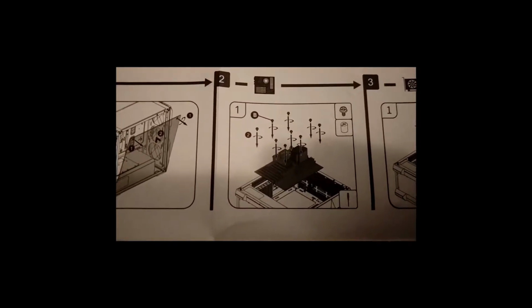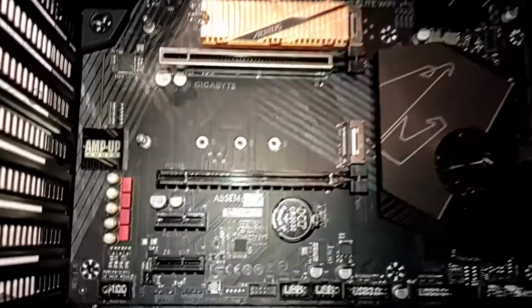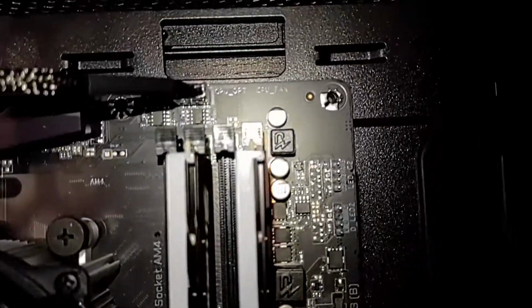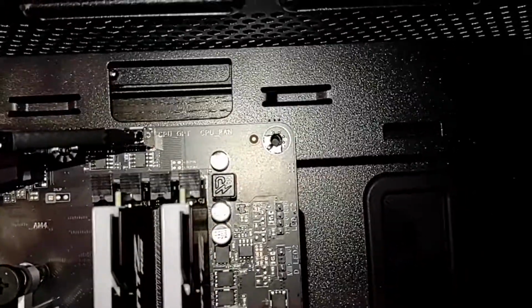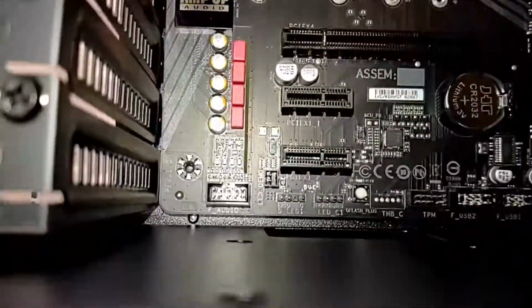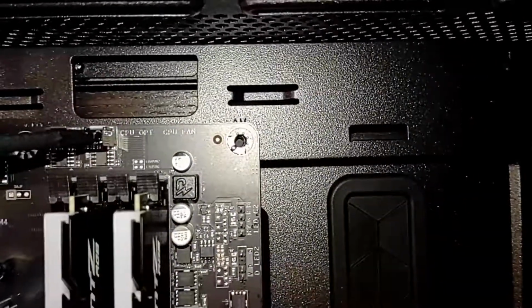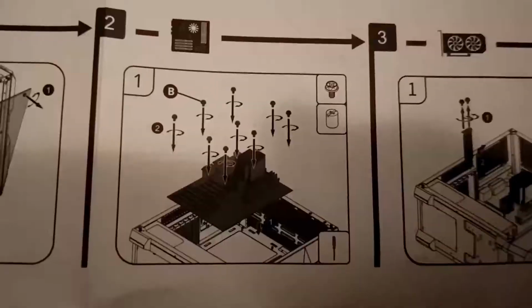Here we go. So I've been shuffling the board around just a little bit, and what you want to make sure is that these holes line up. What we're going to do is the top right and the bottom left. So those look like they're lined up, and let's start from there. Okay, this is all done.